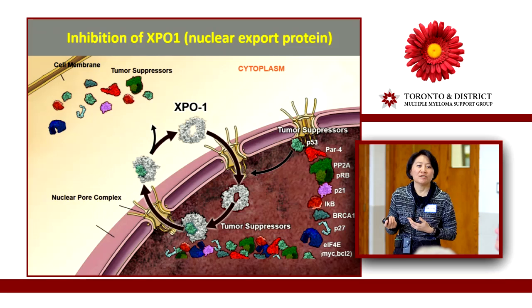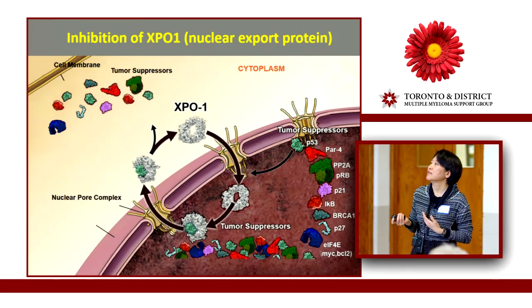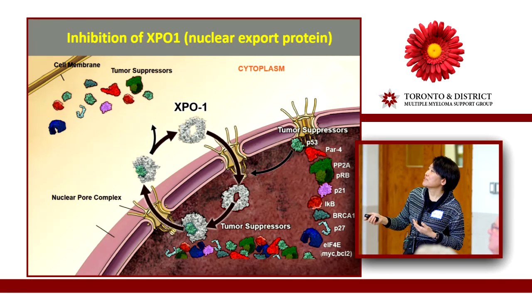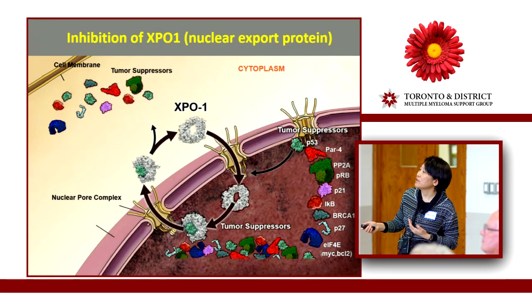And then the last drug I'm going to mention is one that we are testing through Myeloma Canada, the Myeloma Canada Research Network, MCRN. It's the 002 trial. And what this drug does is take advantage of this XPO1. XPO1 is a protein that, this is the cancer cell here, and this is the membrane. And this is outside the cell. So the XPO1 is a protein that shuttles other proteins out of the nucleus to the outside of the cell. So then when they're outside, they get broken up and they don't work anymore. So this is the normal pattern here.